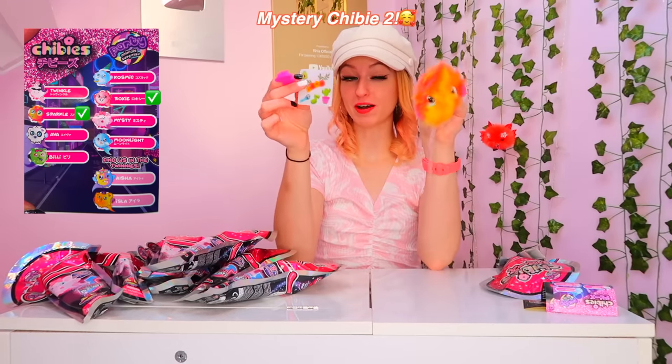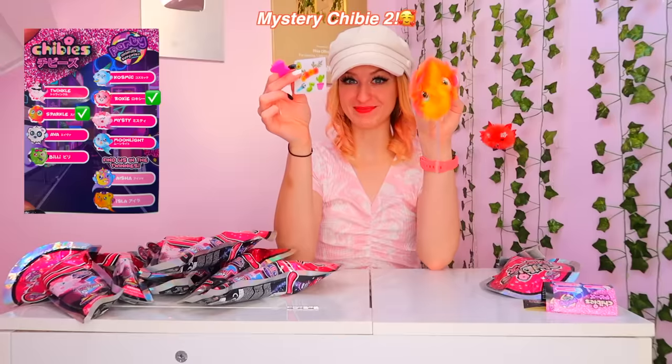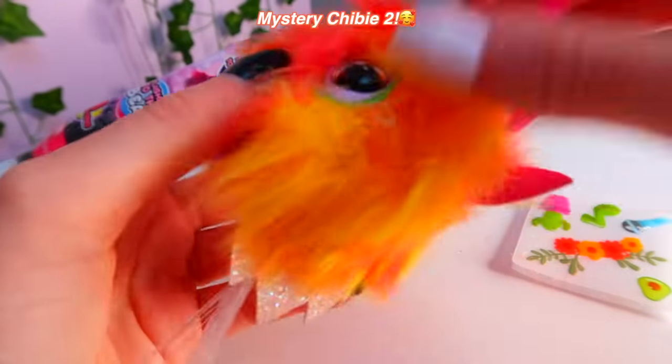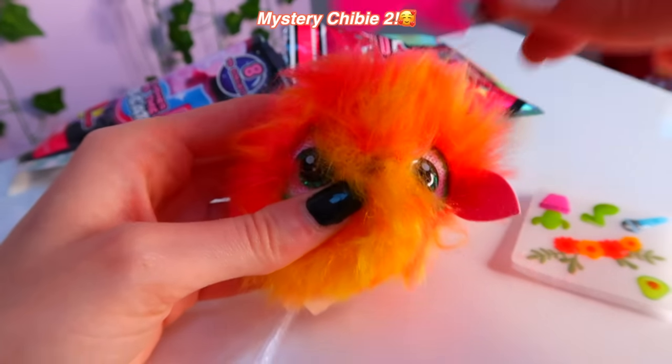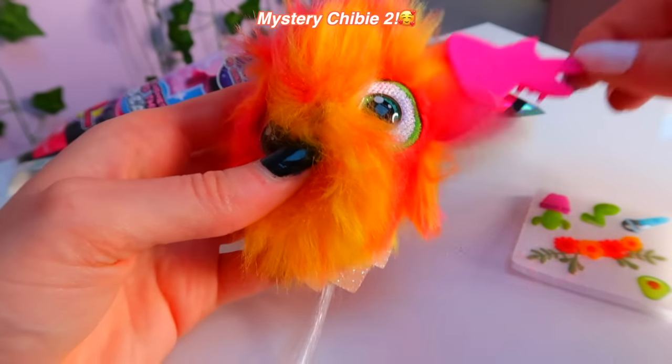Okay, let's give Sparkle some ASMR beauty treatment. I love how they each have their own personality, but they also each have different eyes and colors. They really are their own character.